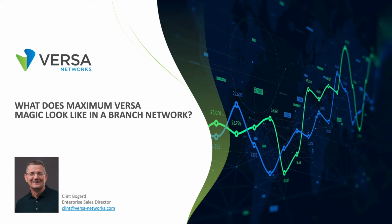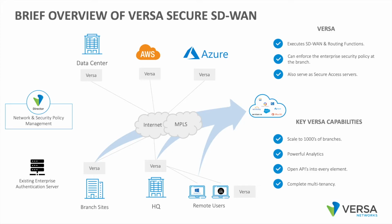What does maximum Versa magic look like in a branch network? So just a high-level overview of the Versa Secure SD-WAN solution. This is a diagram of a transformed enterprise network. All our physical sites get a physical network appliance. Up in the cloud we have virtual appliances in AWS and Azure. Versa Director provides centralized network and security policy management for the network.